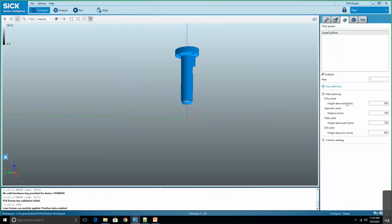So you can see here, I have my height above the bin set to 300. I have 100 for my approach, 100 for my clear, and 400 for my exit. My exit is higher than my entry because I'll have a bag, and that bag can be sagging. It can be in who knows what orientation at that point because it's a bag. It's very flexible. It's going to be pulled down by gravity.